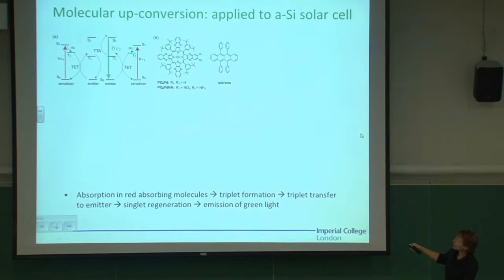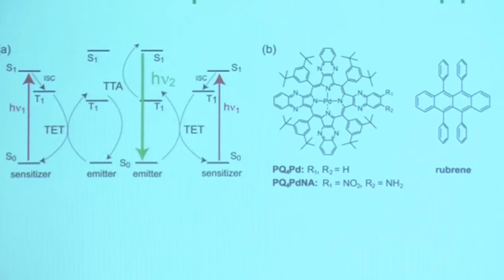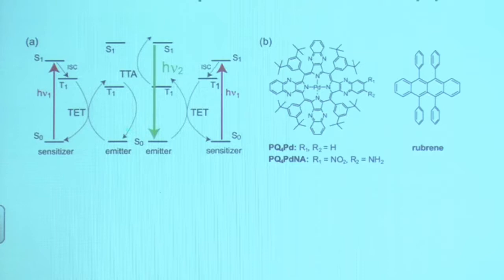the triplet is then able to transfer its energy to one of the other molecules, which in this case is a rubrene. And rubrene has got the special property that its triplet energy is much lower than its singlet energy. And so if rubrene is able to accept two triplets from two excited versions of the other molecule, they can, and with a certain efficiency they do, annihilate each other and generate instead a singlet.